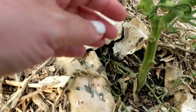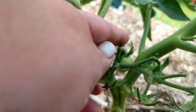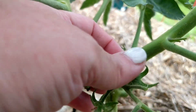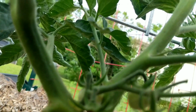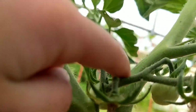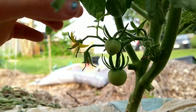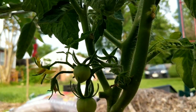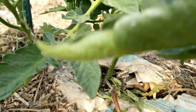So these were here last week, and they're not a whole lot bigger. You can't really see this one. Can you see it? It's right over here. Yeah, big tomato. But on this plant there are several tomatoes, and those are new. Welcome, little guys.